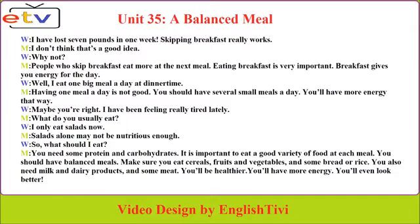Well, I eat 1 big meal a day at dinner time. Having 1 meal a day is not good. You should have several small meals a day. You'll have more energy that way. Maybe you're right. I have been feeling really tired lately. What do you usually eat? I only eat salads now.